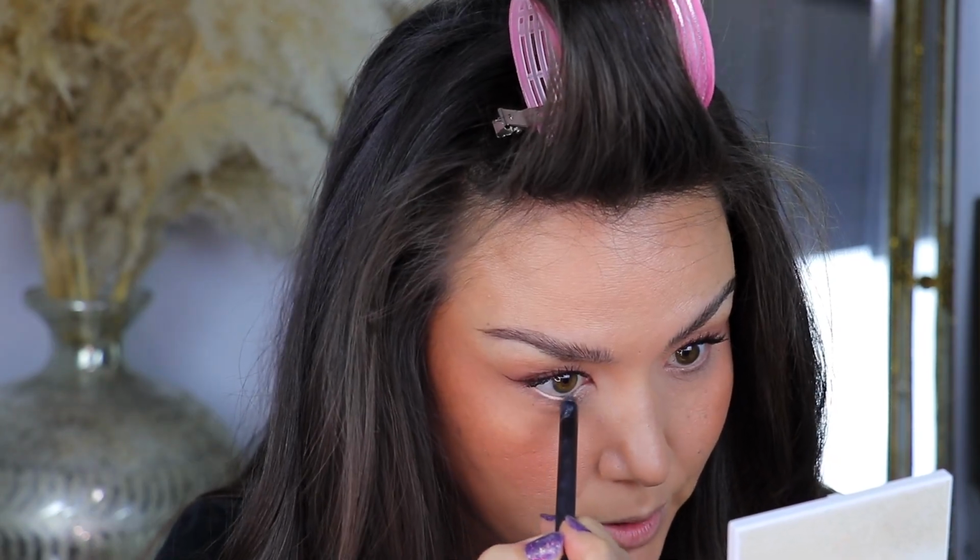This formula of blush I love so much because it's like a blush and highlighter in one. You get this really pretty sort of wet glaze sheen. It is so, so nice. I swore I had some sort of cinnamon or orangey shade eyeliner from NARS, but I guess not.